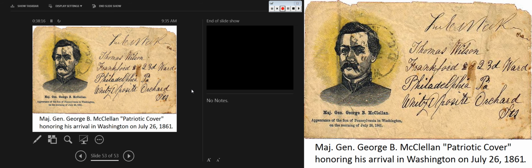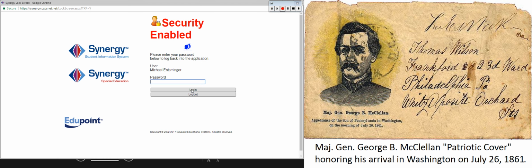And here we have another primary document for you. This is what is called a patriotic cover. It was used on letters and envelopes, and this is a patriotic cover of George B. McClellan, and it says, "Appearance of the son of Pennsylvania in Washington on the morning of January 26, 1861."